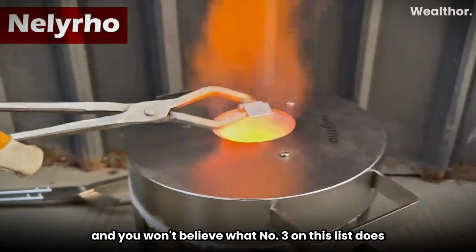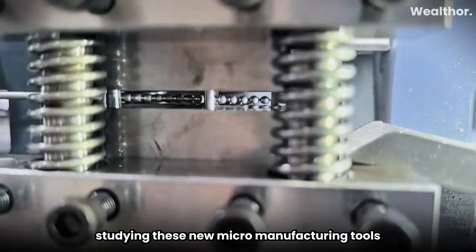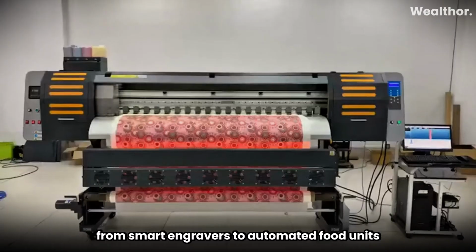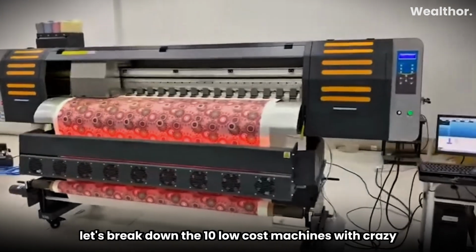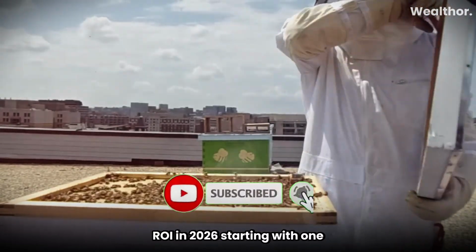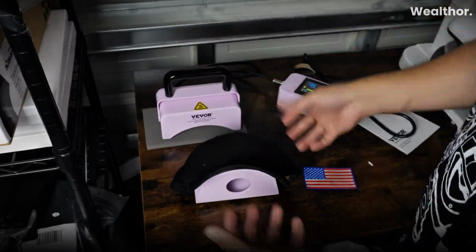And you won't believe what number 3 on this list does. I've spent months studying these new micro-manufacturing tools, from smart engravers to automated food units. And these 10 have one thing in common. They make money fast. So let's break down the 10 low-cost machines with crazy ROI in 2026, starting with one that's turning rooftops into real businesses.